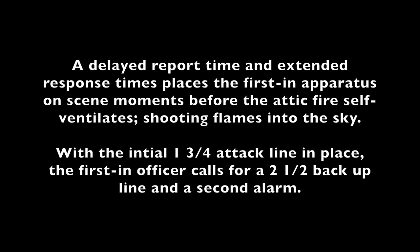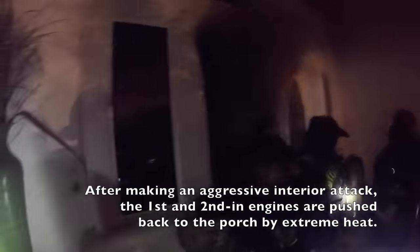10-4 for engine 10, battalion 2 copy. Battalion 2, 10-4. St. Andrews command, 10 minutes in. Battalion 2 copies, 10 minutes in. 10-4, do you want me to start, Chief? Yeah, 10-4, go ahead. 10-4, Chief.